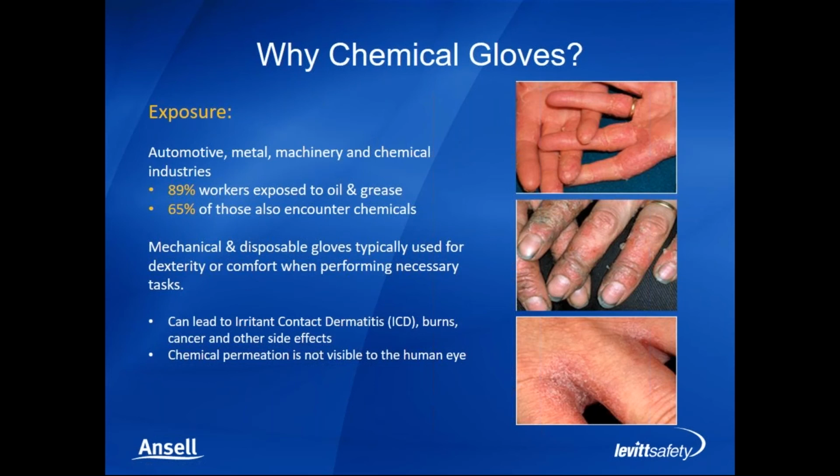And so when you don't have the proper hand protection, that can lead to various types of injuries such as dermatitis. You can have burns, even long-lasting effects when it comes to cancer that can ultimately lead to death. And so this is a very serious category and needs to be given special attention when it comes to the proper selection to make sure you're able to do your job and do it without any risk to yourself.